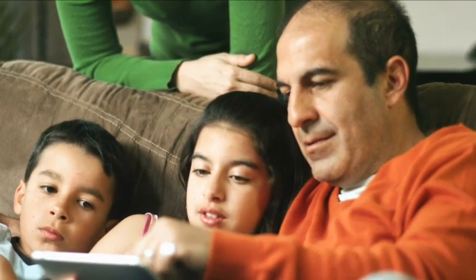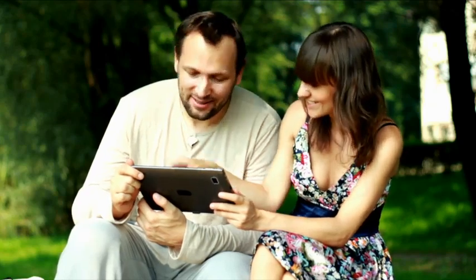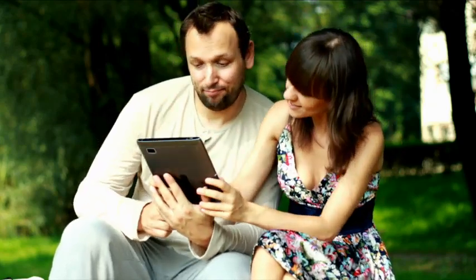The more devices in your home, the more demand on your home network. But no worries, because we have multiple tiers of service to meet your needs.